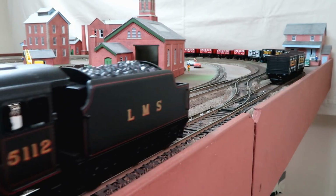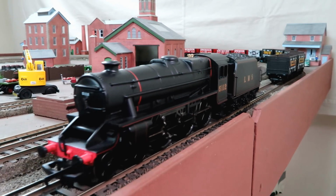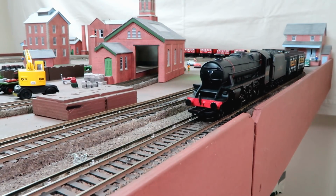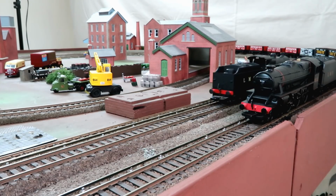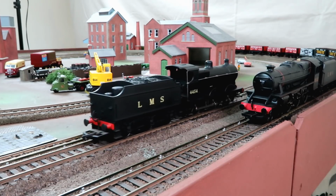Our LMS trains are now ready to depart, and here again is our train loco, this time a 39-year-old Airfix 4F. And because there are so many wagons to move, we also have this LMS Black 5 by Hornby heading off to another yard.